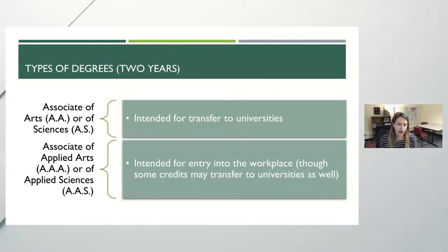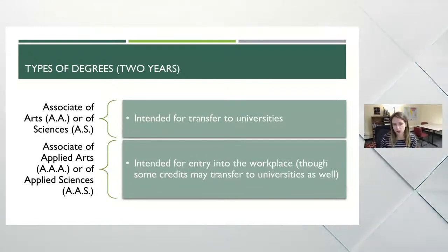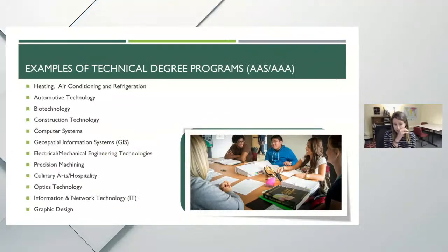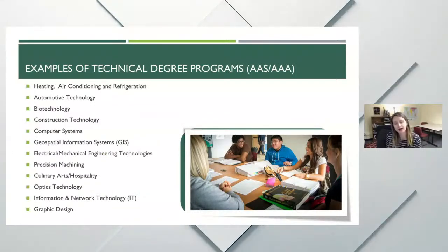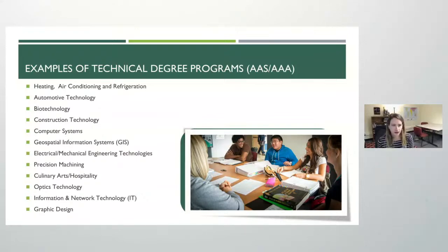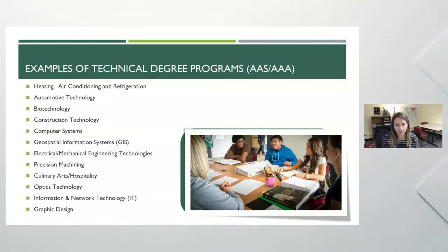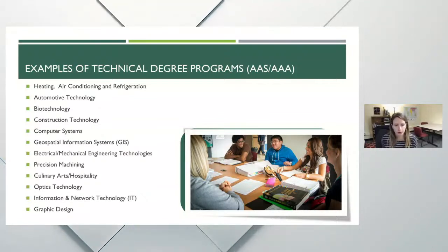Although just because a student does an applied science or an applied arts degree, that doesn't mean that the opportunity for transfer to a four-year university is eliminated. It just means that that program is more designed for direct entry into the workforce. Some examples of those technical degree programs, those AAS or AAA applied programs, might be heating and air conditioning, HVAC, automotive technology, construction technology, culinary arts, graphic design, precision machining, engineering technologies. So you'll see a lot of these are more hands-on applied programs. And those are some of the most popular that we have at my institution, but also at other community colleges.